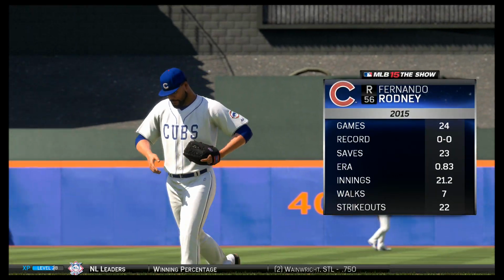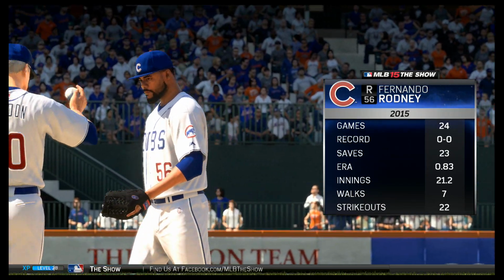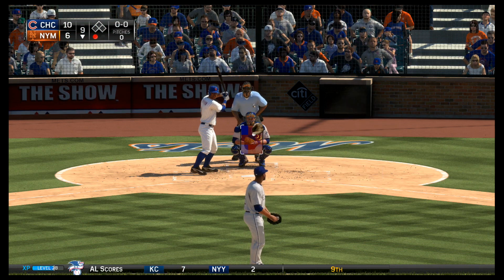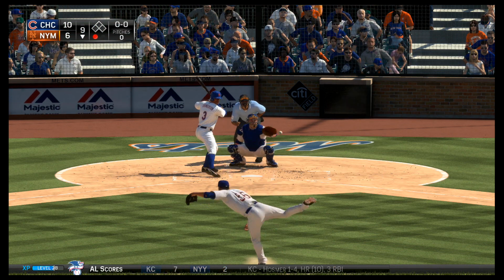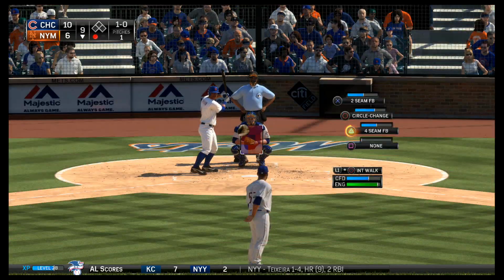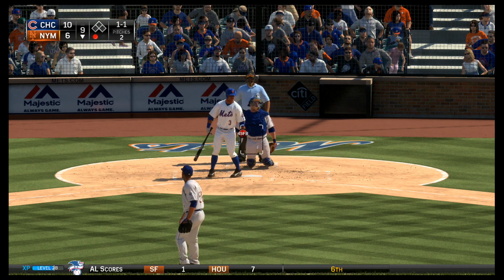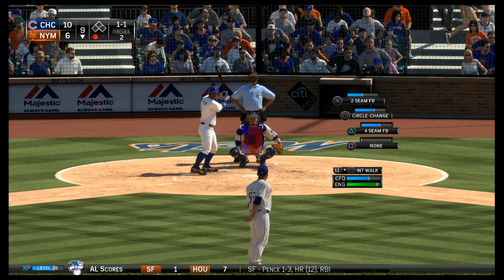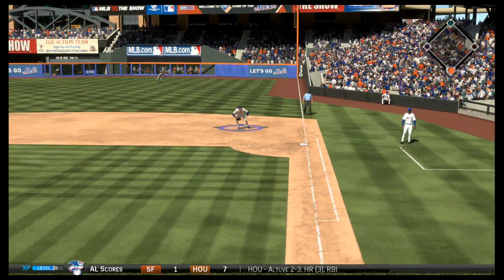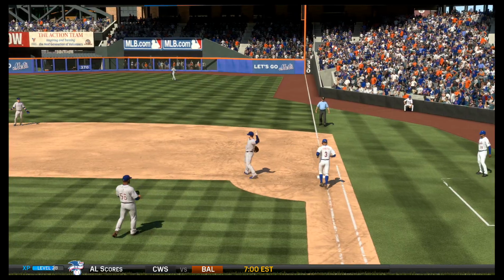Fernando Rodney will come on here hoping to get the final 2 outs and put this one into the win column. Fernando Rodney. First pitch to him. Curtis Granderson is in now as he watches a pitch for ball 1. Bases are empty, 1 man out. The 1-0 now to Granderson. And that's swung on and fouled straight back. The 1-1. Swinging a ball hit hard on the ground to first. To the bag with it himself is Rizzo for the out.